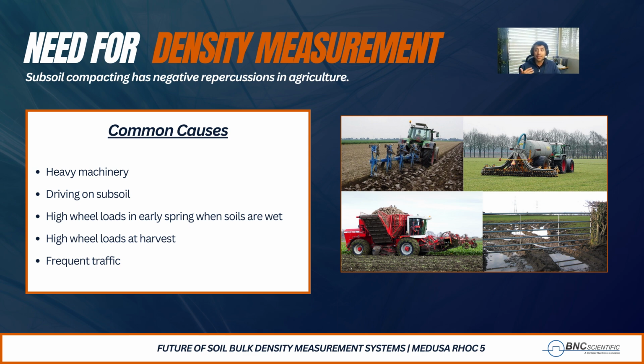This very problem is what inspired the development of the RhoC. The name itself is meaningful. It's RHO for density and C for concentration, the RhoC. It's designed to make measuring soil density straightforward and accessible, helping farmers identify and address compaction issues before they really get out of hand.